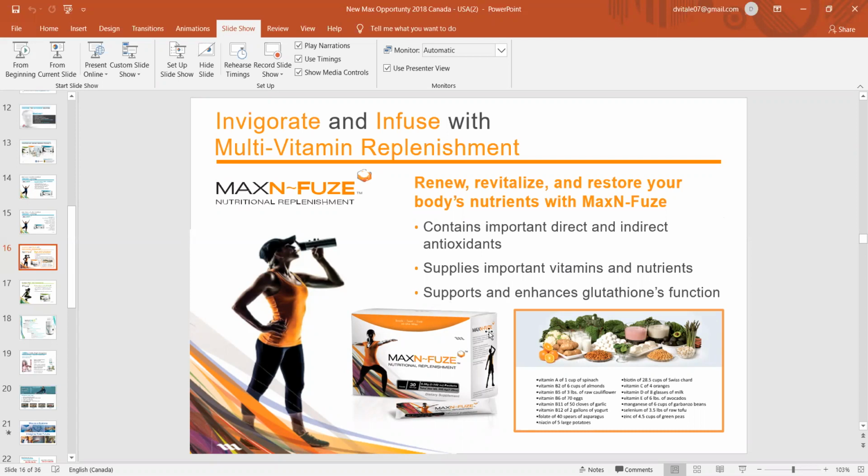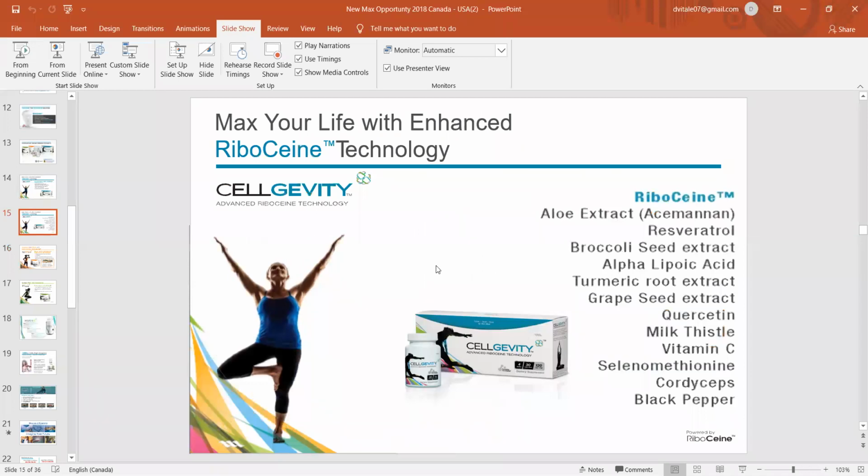I just love the fact that, if there's any deficiency in a person's body, they definitely need Enfuse, because we've said many times in the past that our food supply does not have the RDI, the recommended daily intake of vitamins and minerals, because our soils are depleted. And so, in my opinion, the best way to get your RDI is through supplementation, and I feel that Enfuse is the best multivitamin mineral supplement, as well as containing antioxidants and other supports for glutathione production.